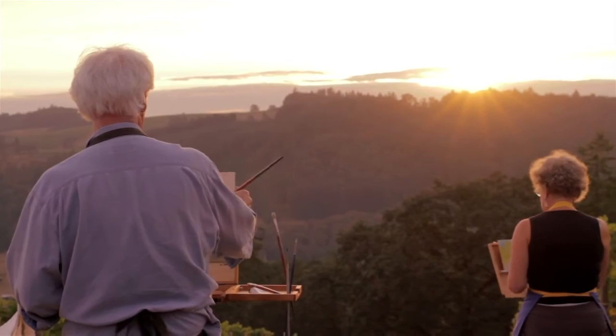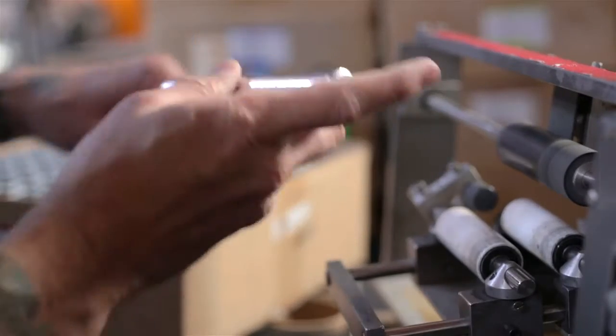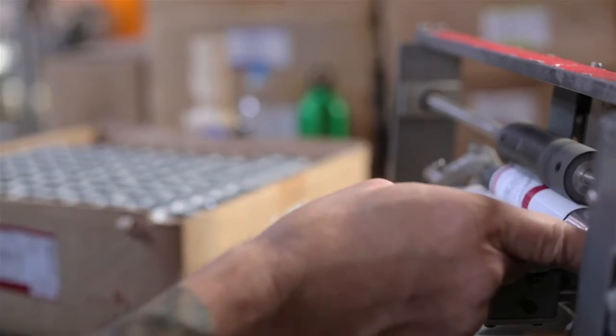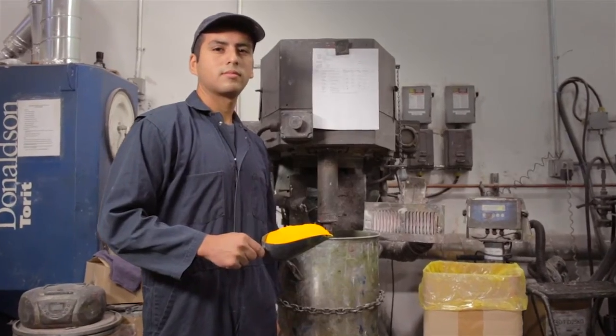Well, over the last 50 years, I don't think anyone's done more for oil painters than Robert. There's 20 of us at Gamblin that share his dedication, and as much as we've accomplished, we feel like we're just getting started.